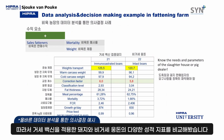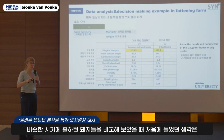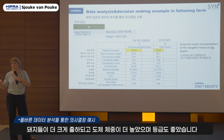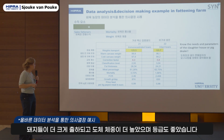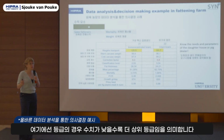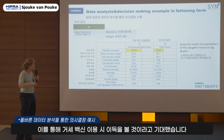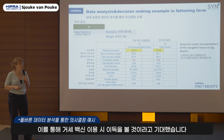Here I just give you an illustration of a comparison where we had a group of boars that were immunocastrated and a group of boars that was intact, with every time the results for different parameters. Looking at first impression, because the boars were in the stables exactly the same time period, you would have the impression that you're doing quite a bit better, okay? Because your weights are heavier, your carcass weights are better, and even the classification, because for this particular case, the lower the value, the better the quality. You would expect to have an advantage by using immunocastration.